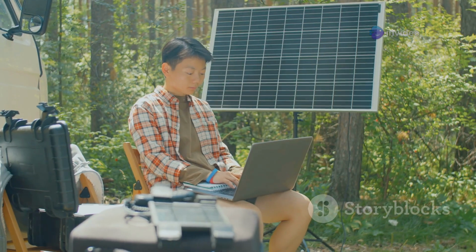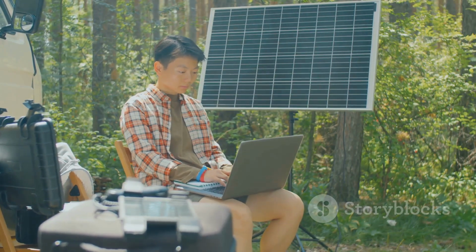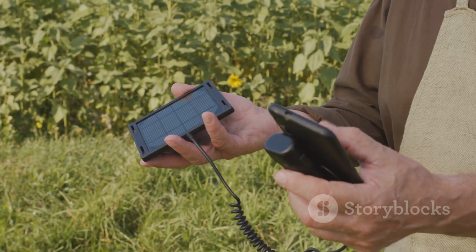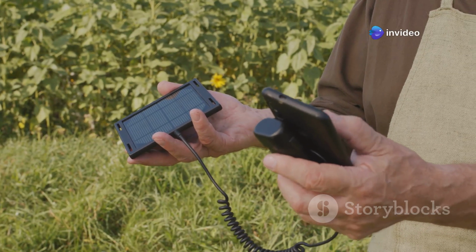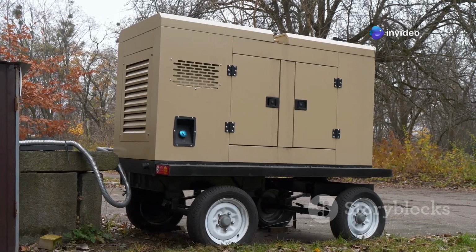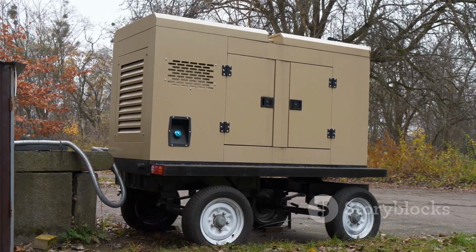We powered lights, phones, laptops, even a fridge, all from the sun. No noise, no fumes, no gas, just clean off-grid power. In a disaster, communication is key. A solar generator keeps your phone charged and your family connected. It can power medical devices, preserve food, and provide light for safety.